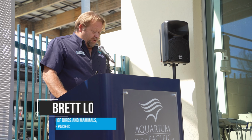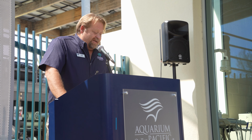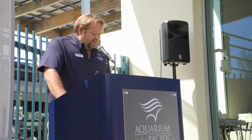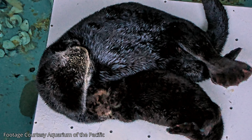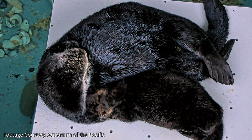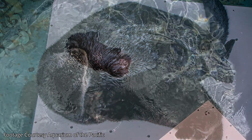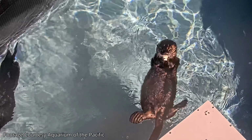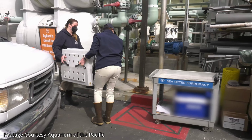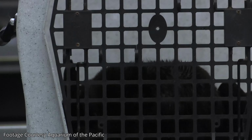We'd like to thank you for joining us, and we're very excited to be able to announce that for the first time in the history of the Aquarium of the Pacific, a releasable rescued sea otter pup has been paired with one of our surrogate moms, an adult female sea otter named Millie. The goal of this pairing is for the pup to learn survival skills needed to be released back into the wild. The orphaned sea otter pup was rescued just north of Santa Cruz and has been paired with Millie, one of our adult females here at the aquarium.